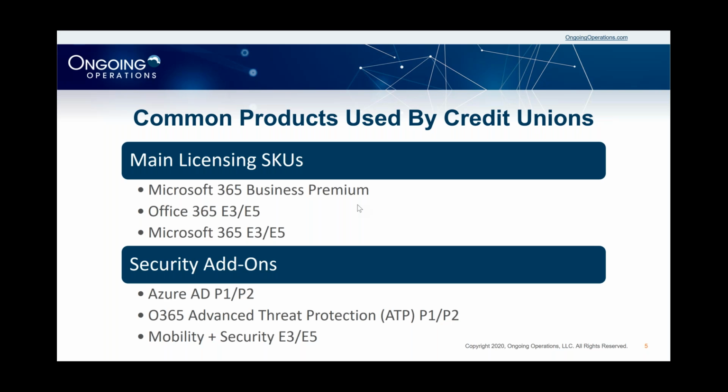We can make sure that that happens before we allow the device to access our data, and then in conjunction with that conditional access, grant them or require additional checks. So some really good products here. And we can go ahead to the next slide, Amy.